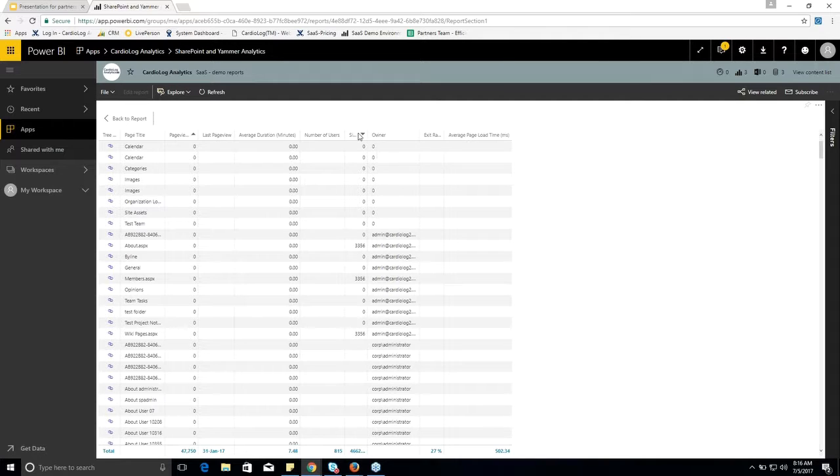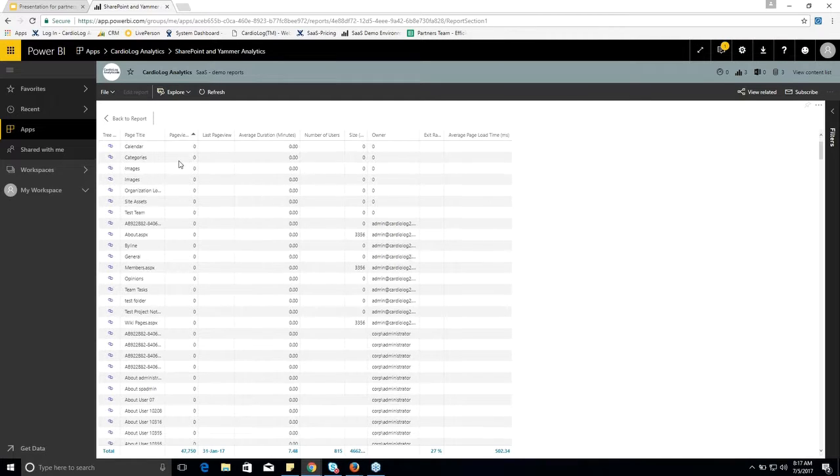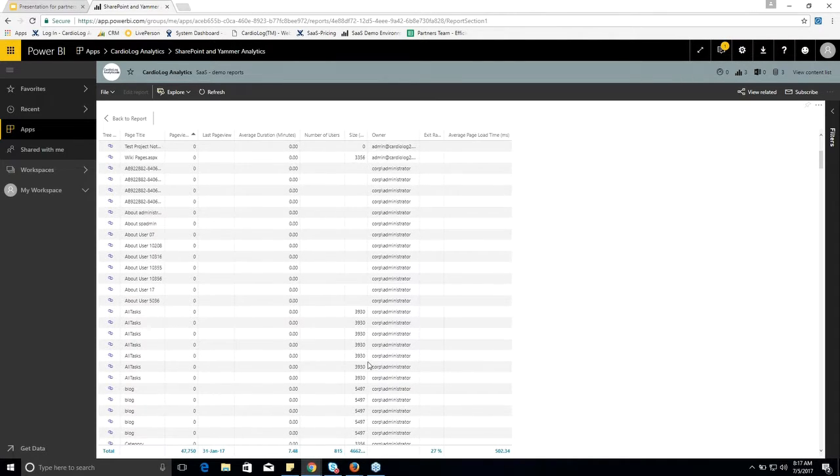So it's giving us the actual size of the content. Now this is also a very important factor, as if we have a lot of unused content here that's taking up a lot of space in our environment, that's going to raise a major red flag. As we know within SharePoint, space is money. So we don't want to be taking up all of this space for content that's not being viewed at all.